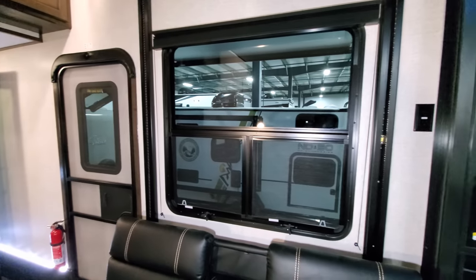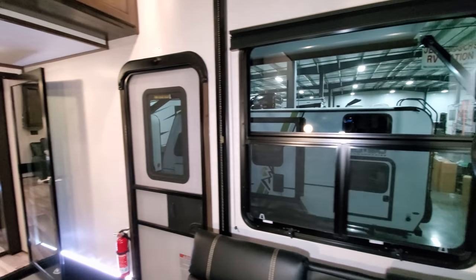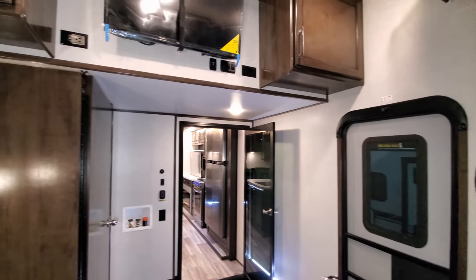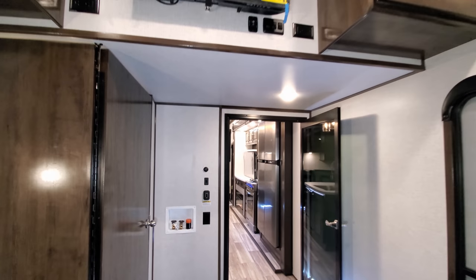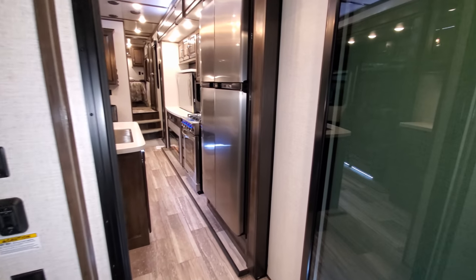Good size windows back here, and these do open. You even have a little electric outlet back there on the wall right there. And more electric outlets up there by the TV as well, in case you wanted to plug in and mount a DVD player or something like that there.